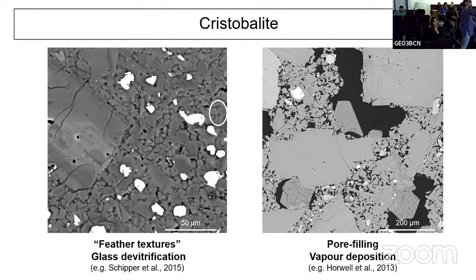The second texture that we always see is this pore filling cristobalite. So you see these euhedral cristobalites that start to grow into pore spaces. This is interpreted as vapor deposition. So this is interpreted as being the product of having silica-rich vapors flowing through the volcanic rock and depositing cristobalite.